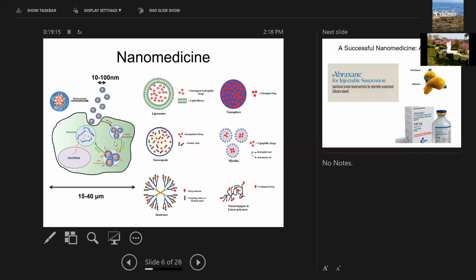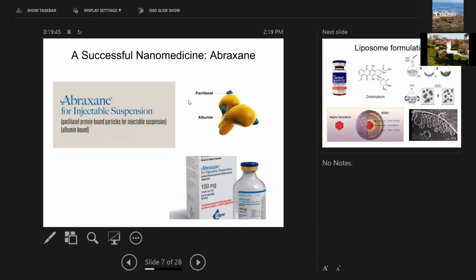It depends on the type of the drug. For small molecule-based drugs, the drug doesn't have to escape from the endosome, and will diffuse out by itself. But large molecules like nucleic acids and mRNA have to escape from the endosome. Otherwise, they will get degraded in the endosome and lose their biological function. I will give you some examples later. This is generally how it works, and some success stories in nanomedicine. Abraxane is one of the nanomedicines approved to treat breast cancer.